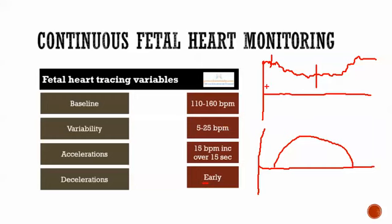This is called the variable deceleration. With a variable deceleration, you're going along, and it can happen any time during the beginning, middle, or end of the contraction. You're going along with your fetal heart rate here, and you drop down and then bounce back up, or it could be here that you drop down, or it could be here at the end. So variable refers to the variability of when it starts. It doesn't necessarily start early or late. It can start at any time.